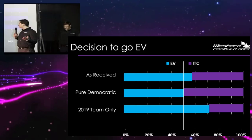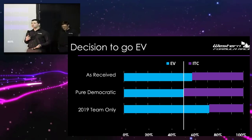Looking at the data was actually very interesting, but also a little bit troubling. As received, about 58% of the team wanted to go electric, which was promising. But the pure Democratic vote was 50-50 right down the middle, which was worrying because we knew that without the full support of the team, we wouldn't be able to perform either on the combustion or the electric side. Everyone needed to be engaged.